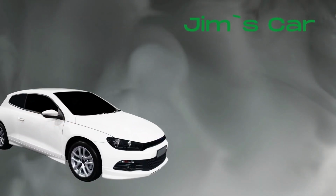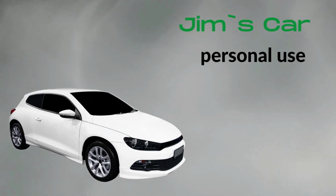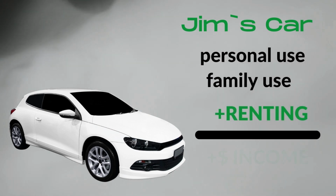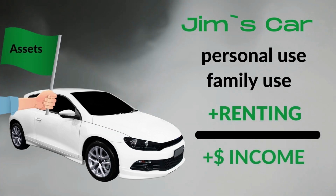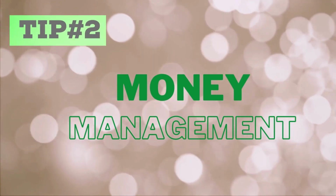While Jim decided to buy a car as well, sometimes he uses it when he goes to the office and when they are going out with the family. But most of the time he allowed it to be rented by someone so he could generate money and income from it.